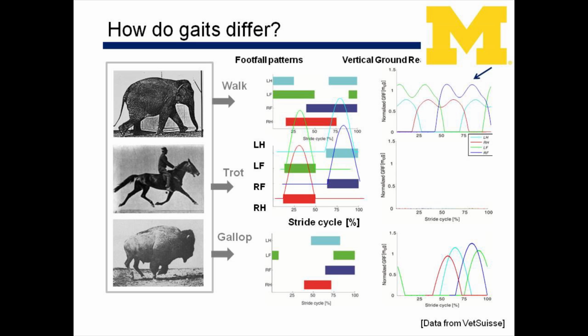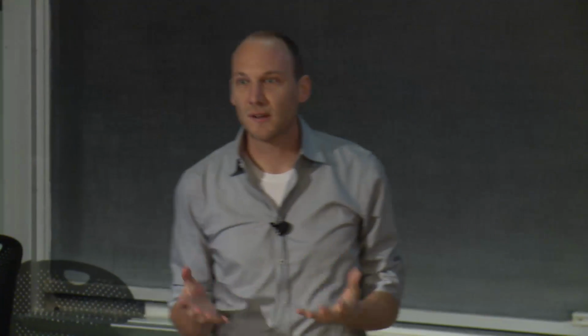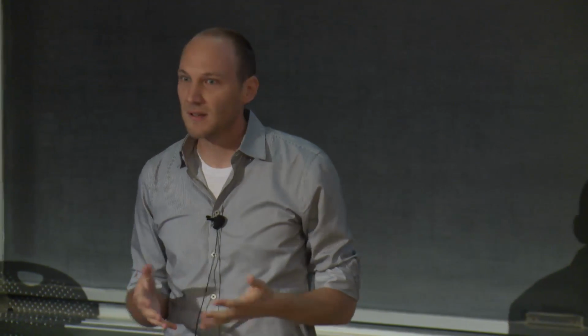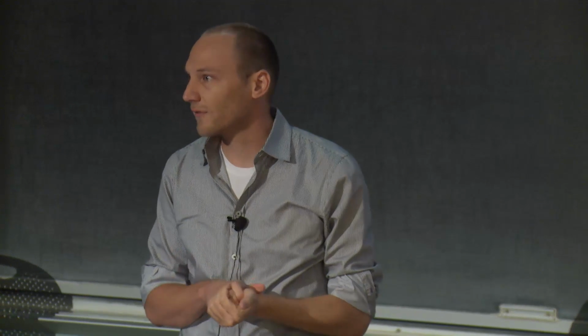Now, these animations that I'm showing you are actually based on a bet that is directly related to this idea of footfall patterns and different gaits. Back when Edward Muybridge took these pictures, people actually didn't know in which sequence horses would strike the ground with their feet. And they actually believed that during trotting, as you can see here, there's always at least one foot off the ground.